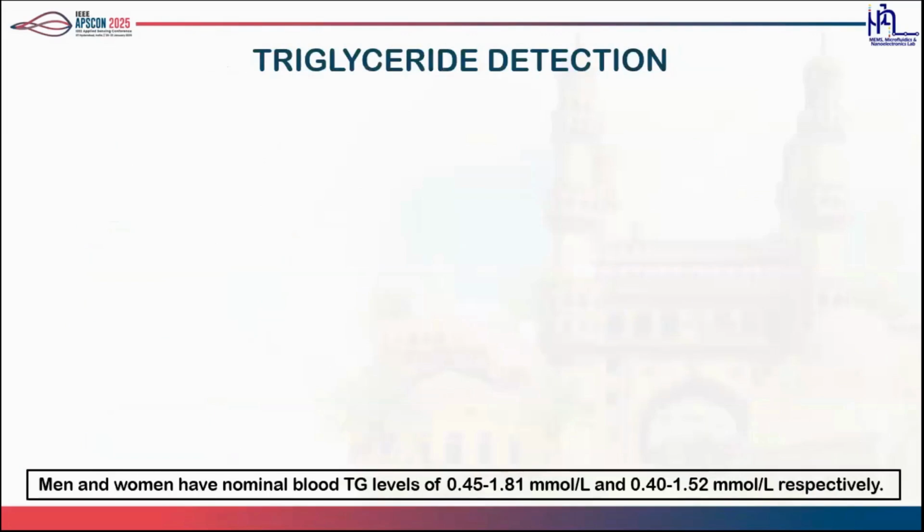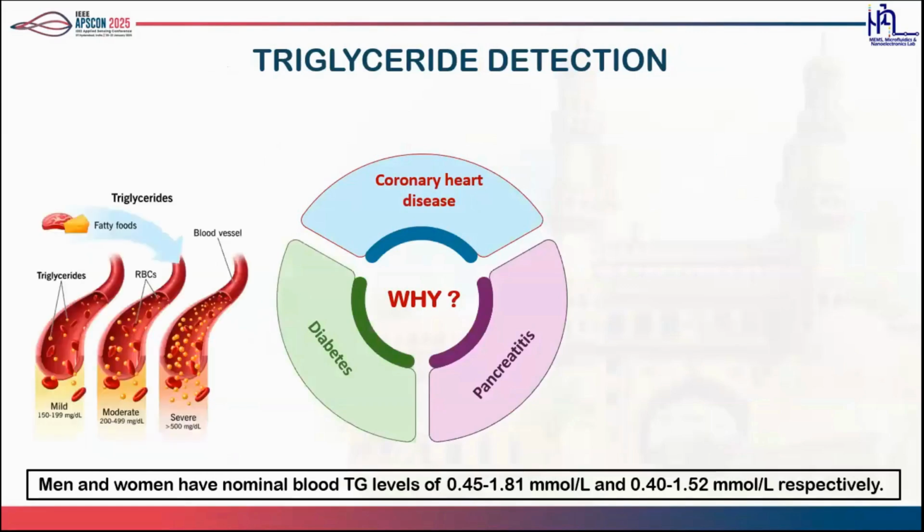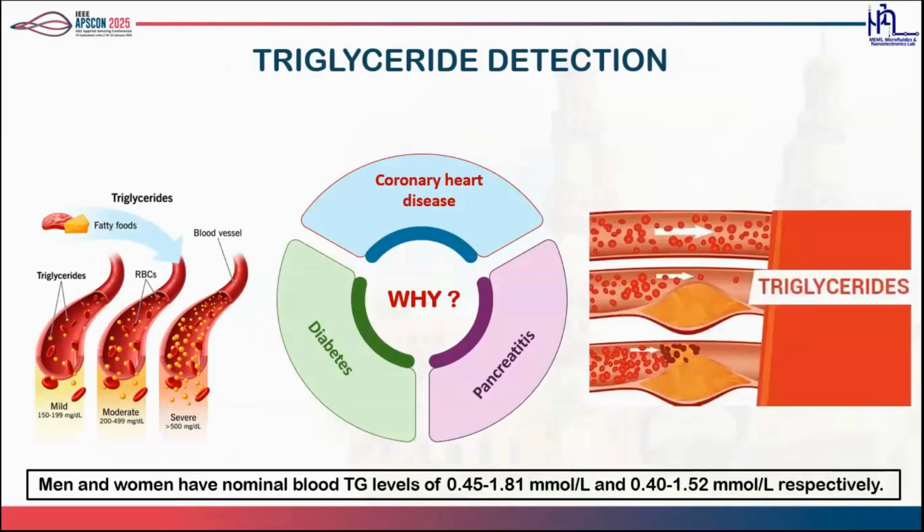Coming to my topic, why is triglyceride important? Triglyceride can lead to coronary heart disease, pancreatitis, and diabetes. This is a pictorial representation of how triglyceride affects the blood vessel, with mild, moderate, and severe pictures given. Hence, there is a need for detection of triglyceride.